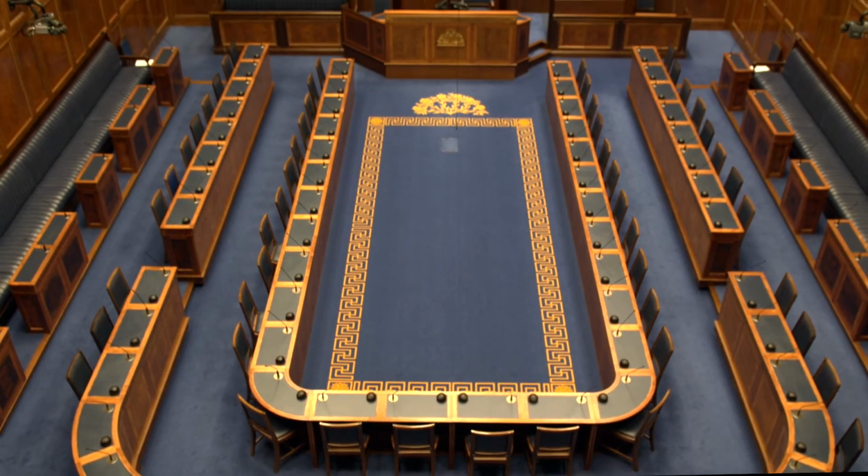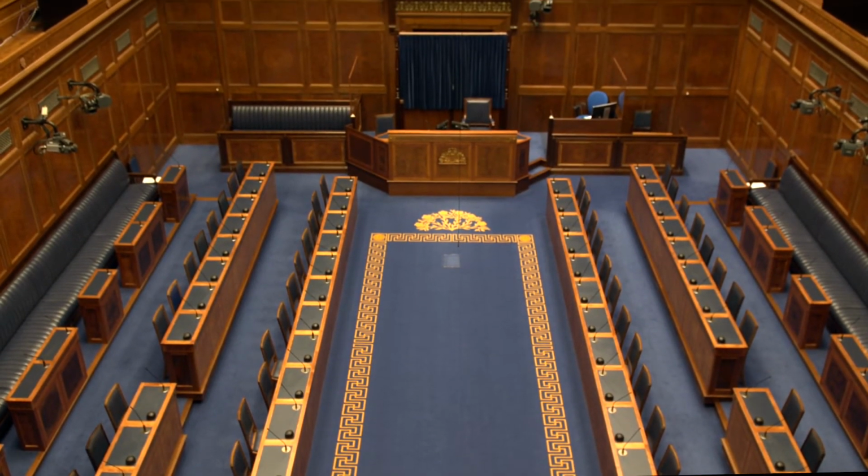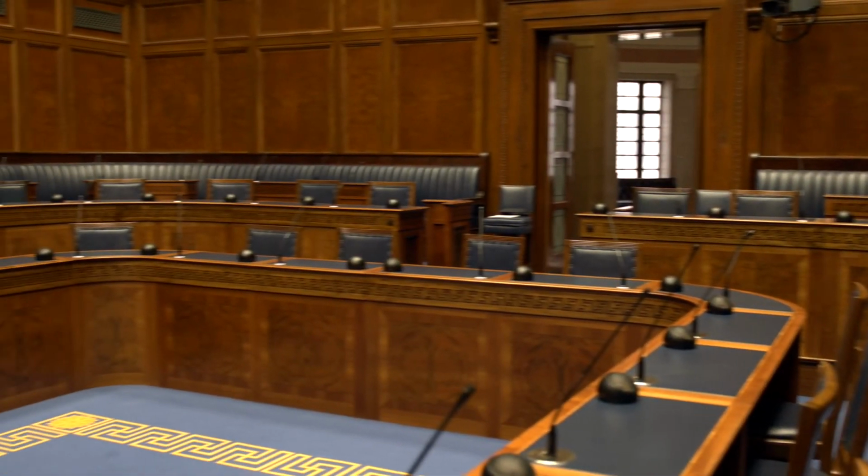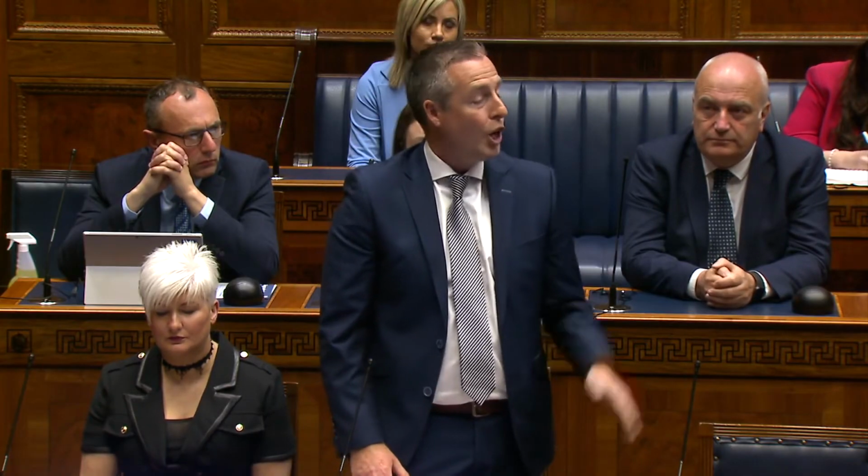The Assembly Chamber is the hub of Parliament Buildings. It's where members of the Legislative Assembly, known as MLAs, meet, generally on Mondays and Tuesdays, to debate issues and pass laws on behalf of the people of Northern Ireland. There are currently 90 MLAs, 5 from each of the 18 constituencies across Northern Ireland.